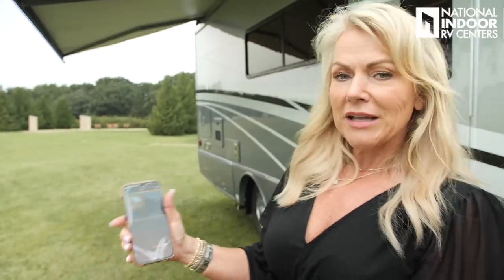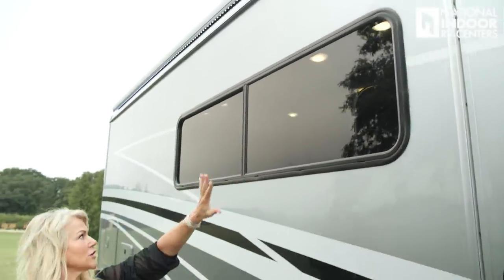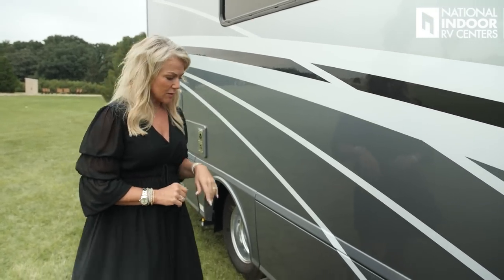So super easy to use and really handy to have when you're sitting outside and you need some extra shade. Obviously, if you don't have your phone or if you don't have the app, you can do it manually inside. Also notice the security light for the passenger side of the coach. Then we've got our nice big windows. You can also option in the dual pane windows. This is the standard windows that we have here.